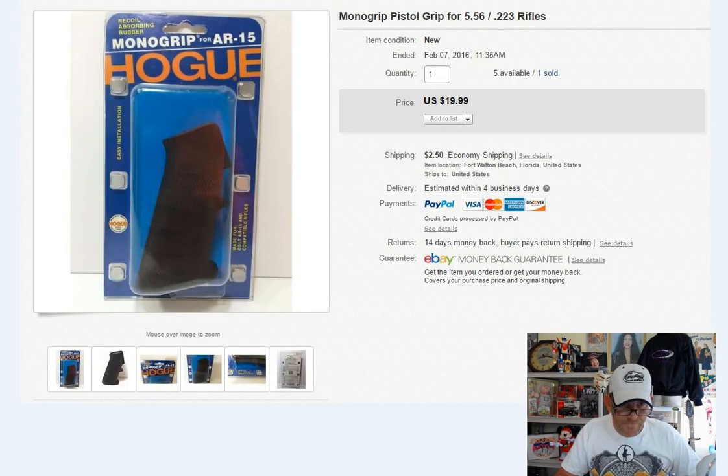So, I got a bunch of these things. Got $15 out of it. And I've got, I don't know, 5 or 6 more of them. But yeah, they're just handle grips for like your assault rifles and stuff.